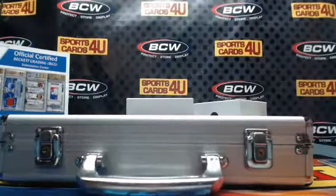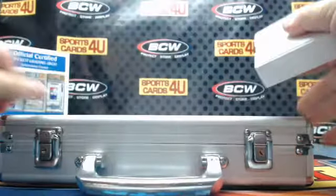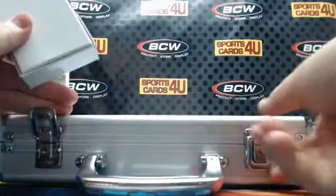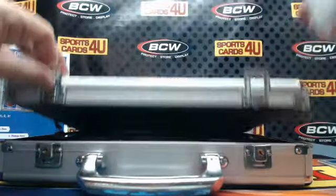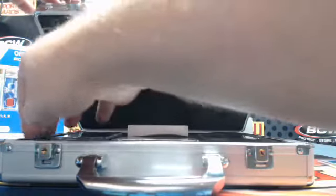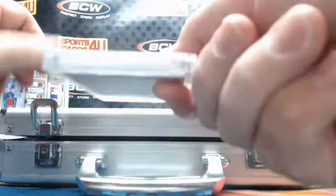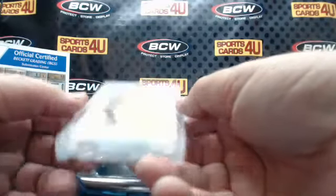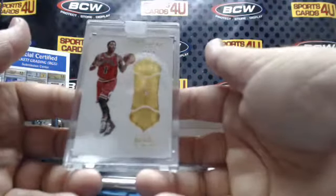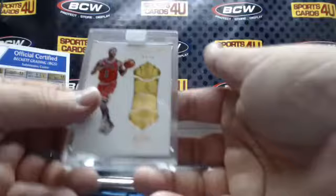Three cards to go. Box one. Let's try this one. 3 out of 20, Diamond gem for the Bulls, Derrick Rose.